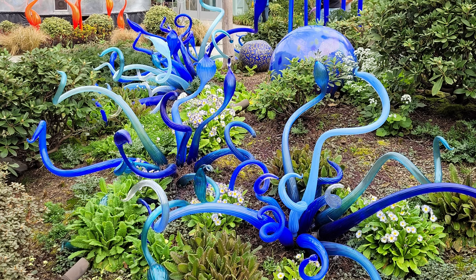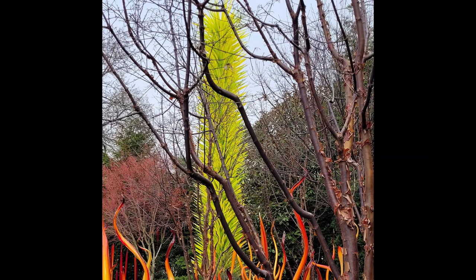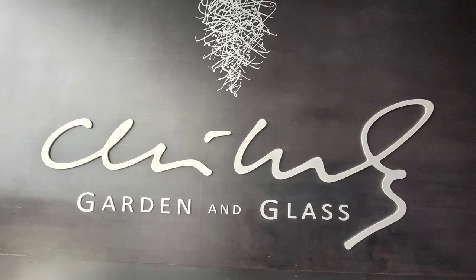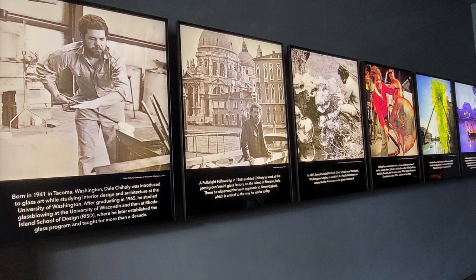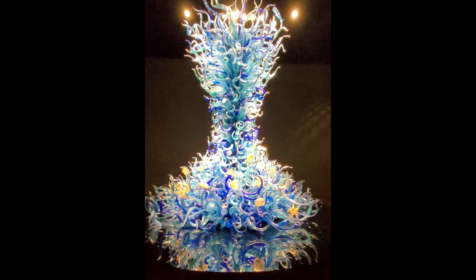If you've ever been to Seattle, you've likely visited the Seattle Space Needle, as it's one of the most iconic landmarks in Seattle. But what you may not have known is the Chihuly Garden and Glass Exhibit, which is an indoor-outdoor exhibit of Dale Chihuly's glass-blown artwork, is directly below the Space Needle. Dale Chihuly is a Seattle native whose beautiful glass-blown artwork is renowned worldwide. This exhibit was opened back in 2012, and many of these pieces were originally built and or displayed in various countries around the world.